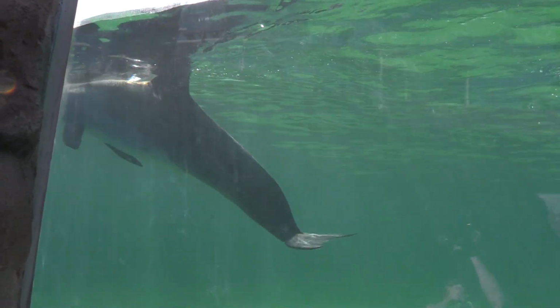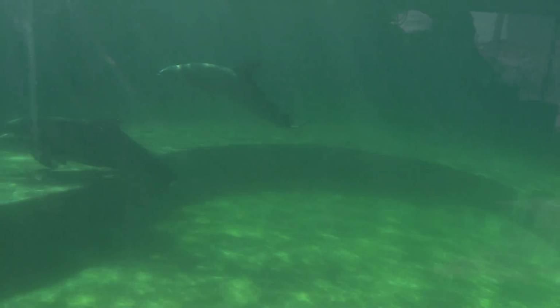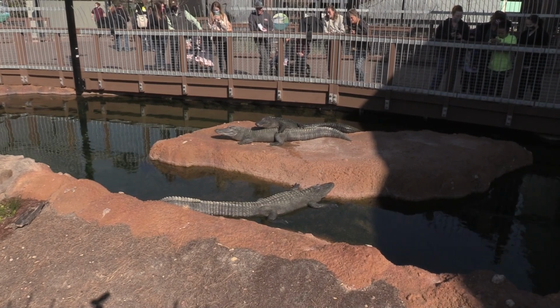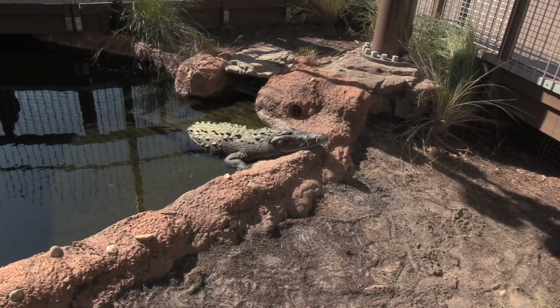And the river otters are in the water now. Little guy down here. They're so cute. Oh, that's an otter. There they are. Dolphins swimming by slowly. Alright, alligators are up out of the water. Oh, one's still in the water, but 2 out of 3. I just like the alligators. Get a much better view of the crocodile now.